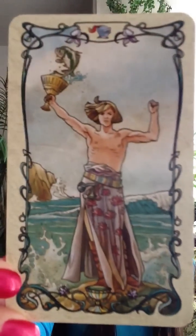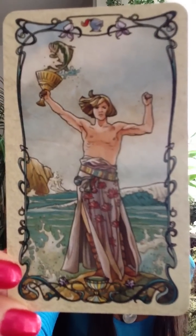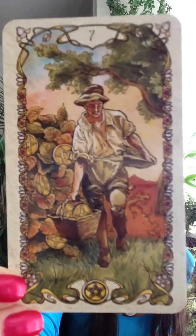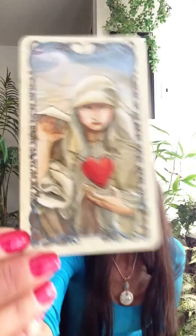Because some cards I just like better than others. This is the Knight of Cups. It's very Rider Waite. There is sort of an elaborate border there. But the colors are so warm in this deck that it doesn't bother me. The borders are not an issue in this deck for me. I get nice, good readings from it. Here is the Three of Swords.